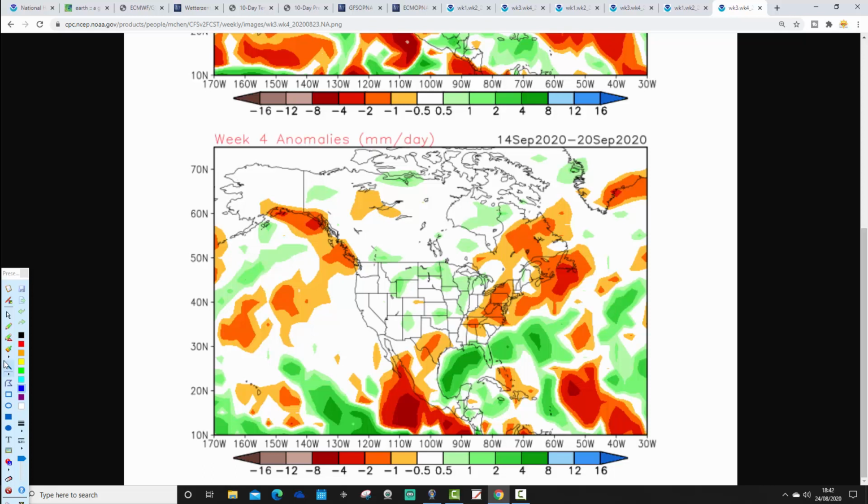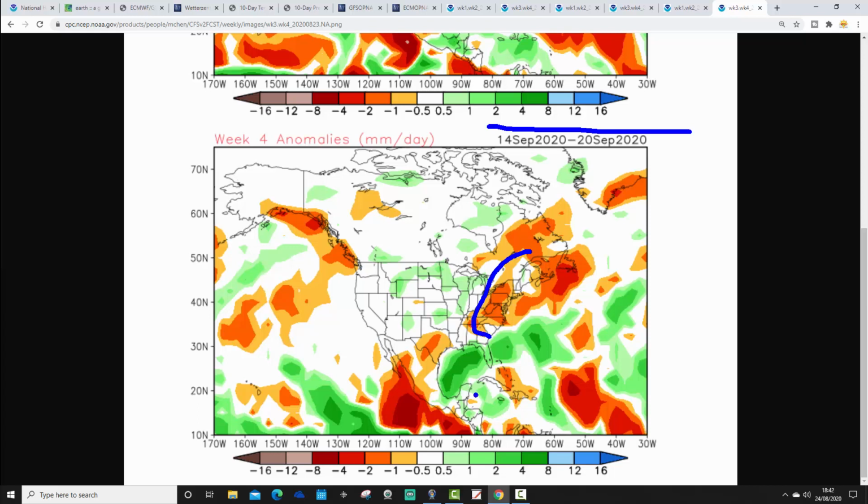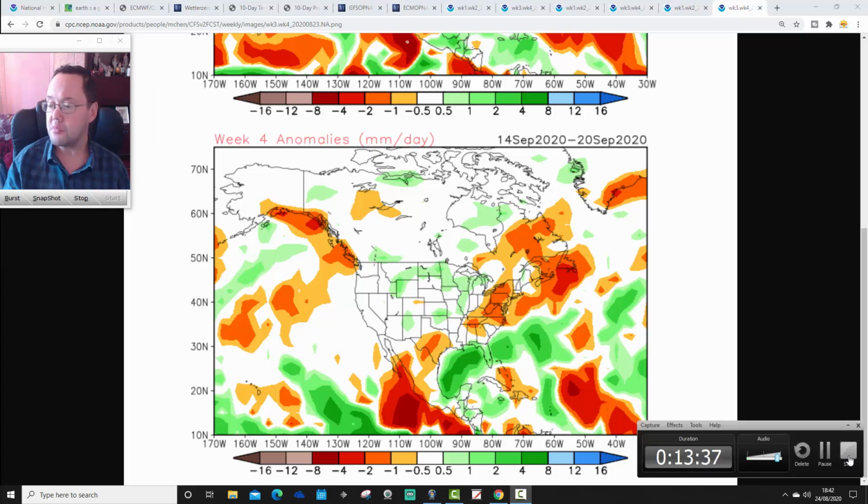And then week 4 is the 14th through to the 20th of September. So hotter than average in the east, wetter than average down in the south around the Gulf Coast. Again, could be tropical storm or hurricane related. And then most areas having near normal precipitation for week 4.